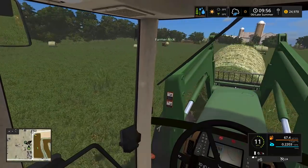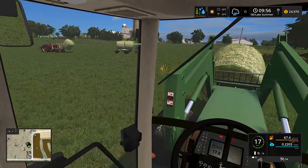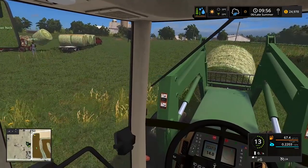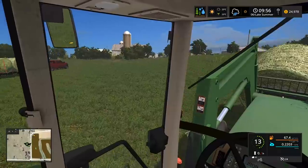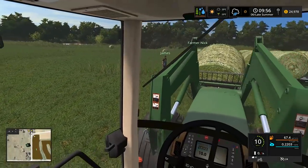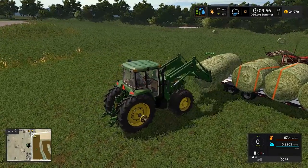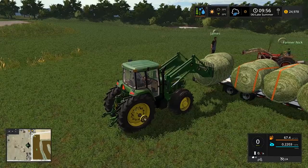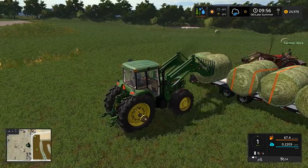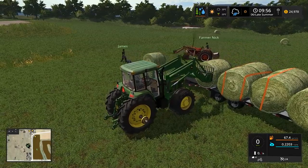There we go. So when I go into a bale, I'm just going to swing kind of through it and pull her up. There's Farmer Nick. Nick, how are you liking the case, man? I don't know. I don't like this red thing. I can switch you if you want. Oh, shoot. It's rolling off. There we go. Right there should be good.